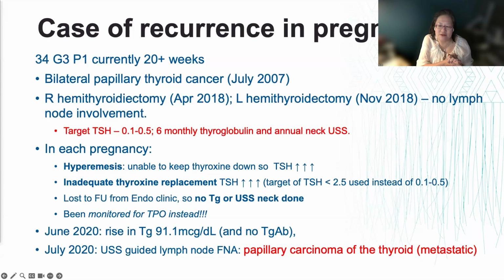And an urgent endoclinic review and ultrasound scan of her neck and FNA revealed that she had metastatic thyroid cancer. She required an expedited delivery and neck dissection within weeks of her birth, and sadly, there were nodes affected. And this is not an isolated case. So ongoing screening and follow-up of thyroid cancers remains woefully inadequate, with lots of patients being lost to follow-up as they lurch from one pregnancy to another.